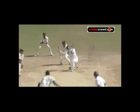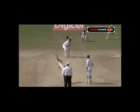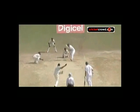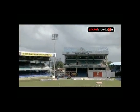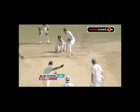In the final session, difficult chance put down by Dwayne Bravo. Finding the gap, no third man in place at that time. But Petersen taking a liking to Suleiman Benn. The same over, hoisting him for six. Beautifully timed. Then another boundary. 14 runs off that over off the bat of Alviro Petersen.